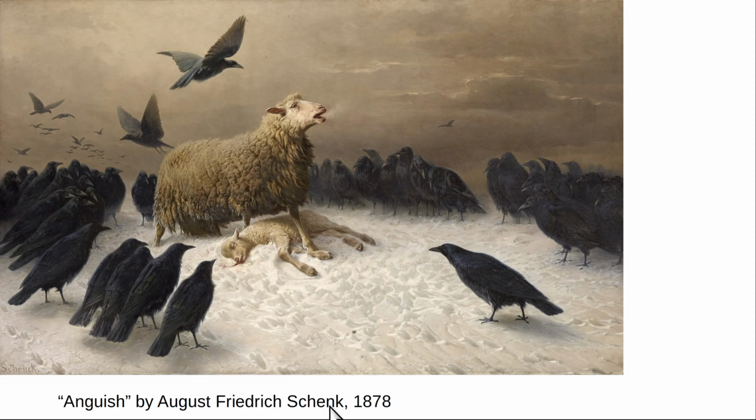And here's a remarkable painting called Anguish by August Friedrich Schenck from 1878. It's incredible the amount of drama he portrays just with a bunch of sheep and a bunch of birds, or a bunch of crows. It's rather remarkable. And his next painting's even better.